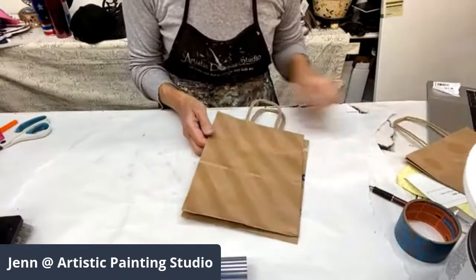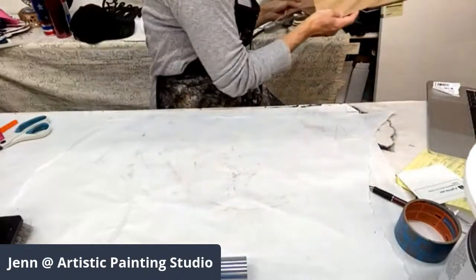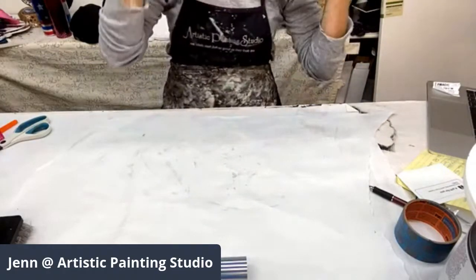Okay, I'm going to put my bags aside, but I wanted to show you how sweet those were and give you some more inspiration to create some fun projects. But those would be great.